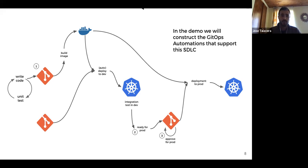So to wrap things up, GitOps is about setting up that SDLC automation to optimize your software delivery. Weave GitOps is the easiest way to GitOps. Now, the outstanding question is, why do you want to do GitOps?